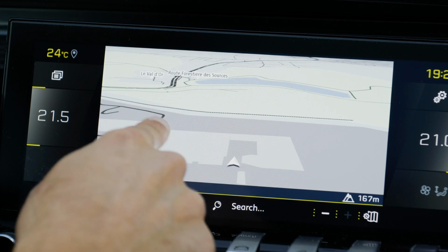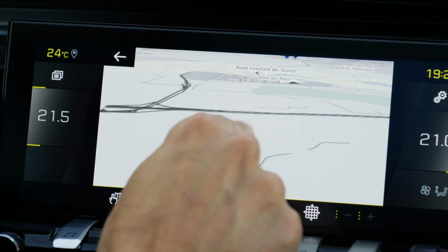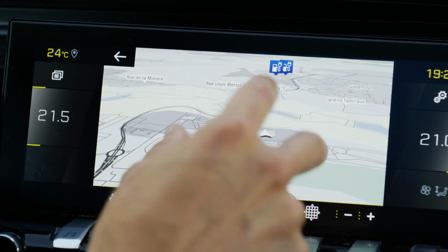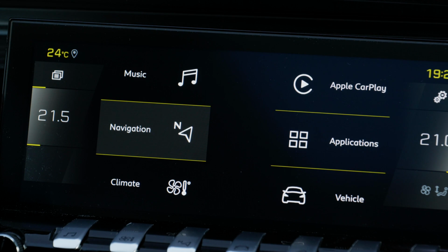And GPS looks like this. It is usable, not the best one as for the visualization. It could also be a little bit faster. And there's always this three-finger trick where you hop back to this hidden main menu.